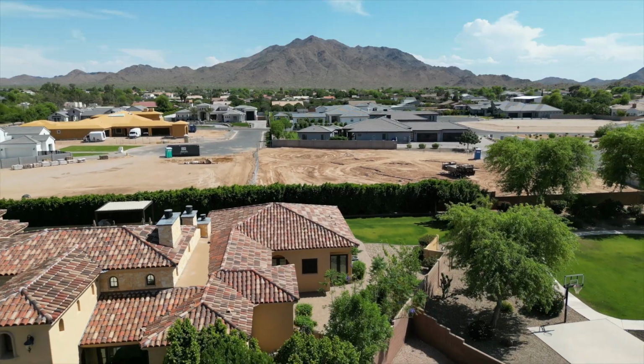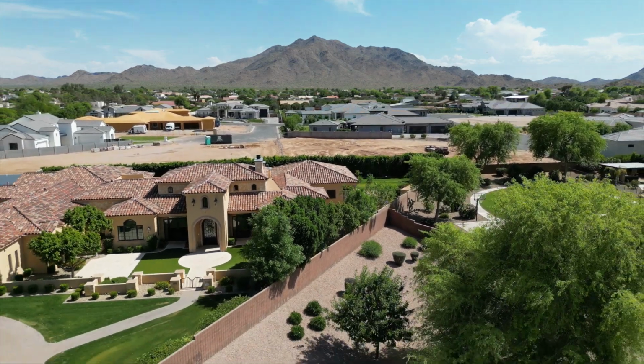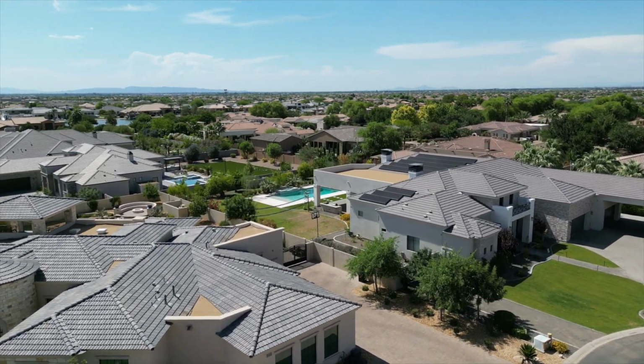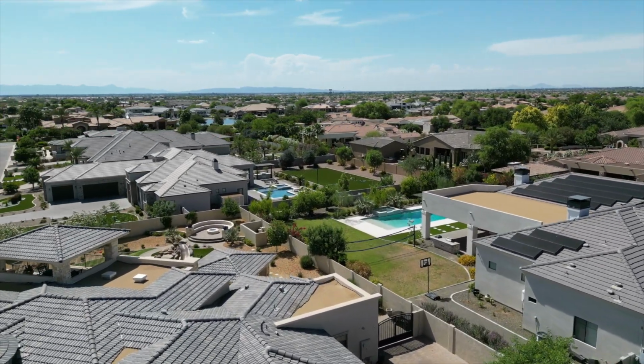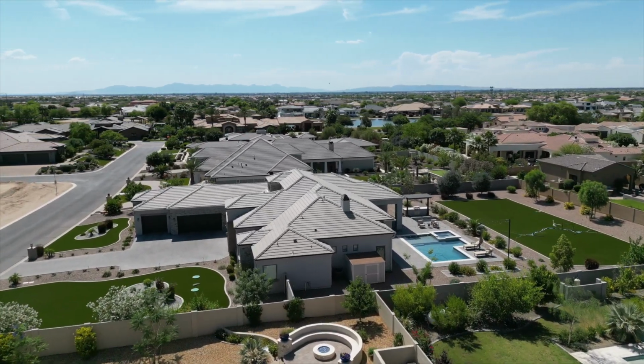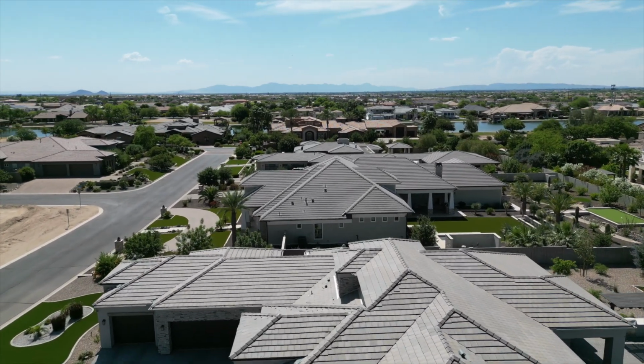Now, there's currently 2 homes for sale here, with another 2 homes that have sold in the last 17 months or so. The ones that are for sale are priced at $1.225 and $1.275 million, and the homes that sold for $1.545 and $1.875 million.